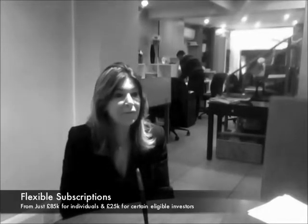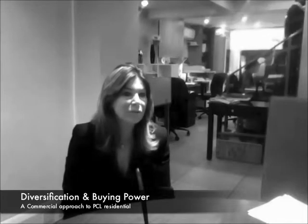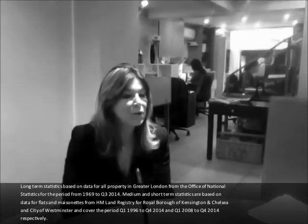Quite apart from all this, you can be flexible as to how much you invest, starting from just £85,000 for all investors and £25,000 for eligible investors, while getting the diversification benefits of a portfolio of lots of individual flats. You benefit from buying power, from picking up deals before they reach the open market, as well as LCP's exemplary track record. LCA 2 capitalises on the growth potential within the market, which has averaged more than 10% per annum over the short, medium and long term. And it is the fact that you can hold residential property through a really tax-efficient structure that makes investing through a property fund like London Central Apartments 2 all the more compelling compared with going it alone.